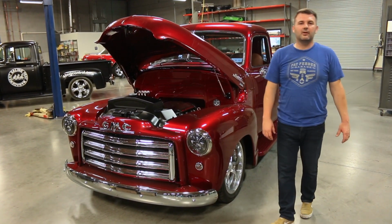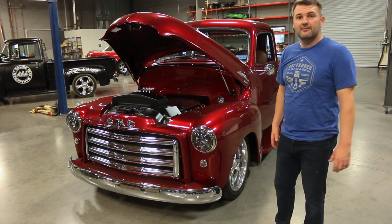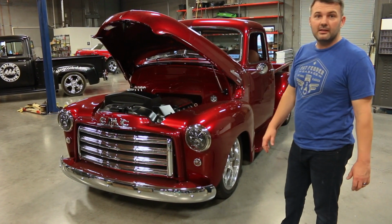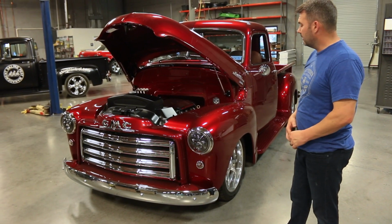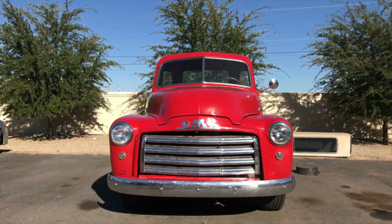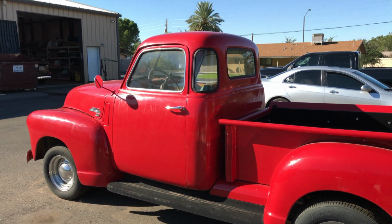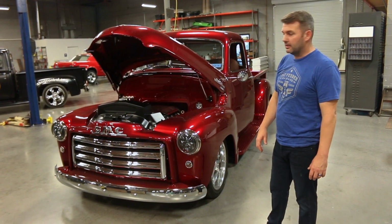My name is Jason, I'm the owner, and what we have here is a 1950 GMC pickup. We purchased this for a client of ours. He lives in Wisconsin, and the truck was just a farm-fresh truck, not too rusted, pretty straight, good condition, a half-ton short bed GMC pickup.